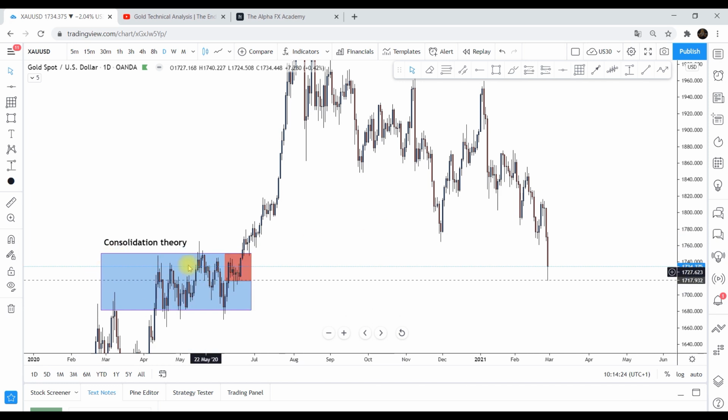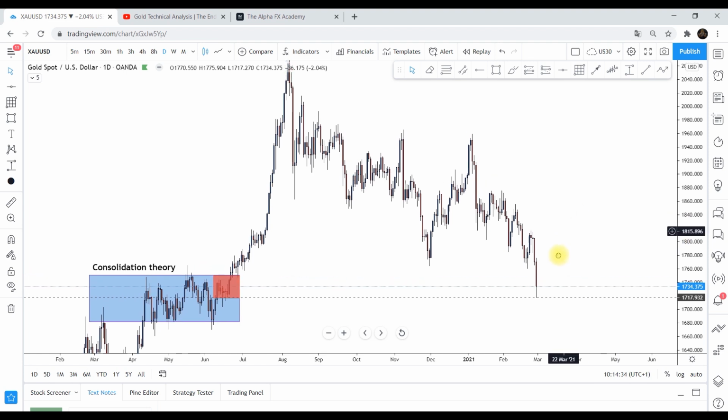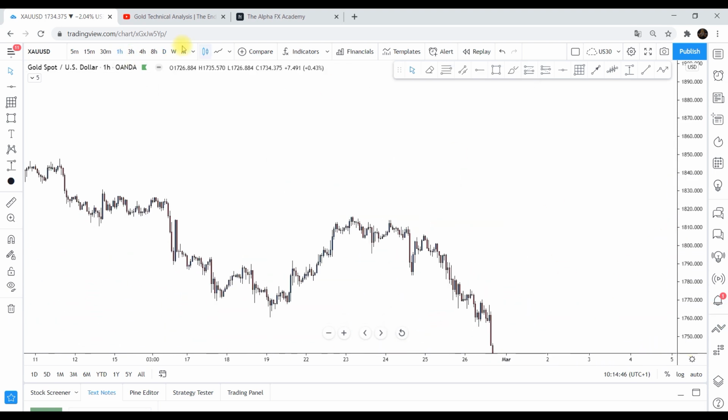So I teach the consolidation theory and I explain what's happening in this box and also how to spot this level. So in the course I explain the tools you need to catch this move right here. Okay, enough of what's happened in the past. Let's see what we can expect in the future and what to do next week.